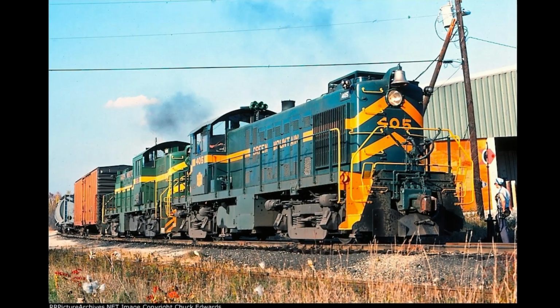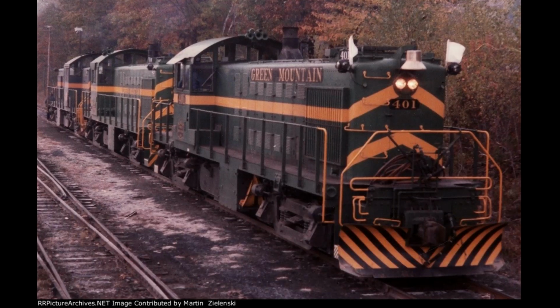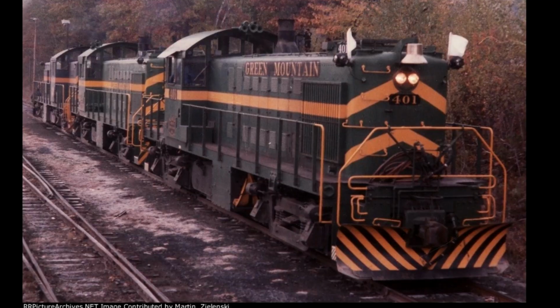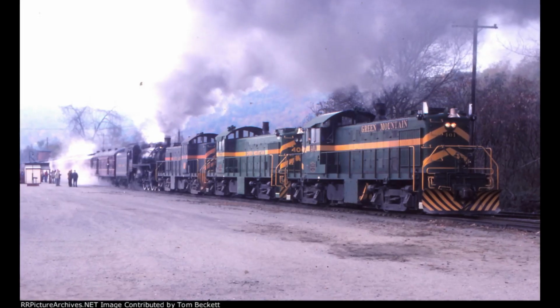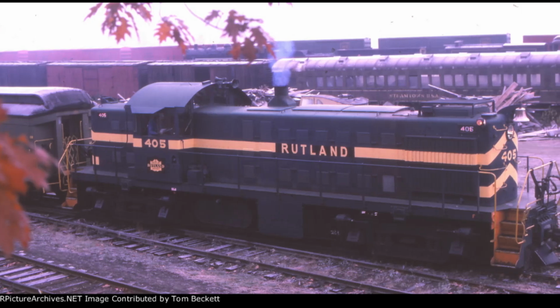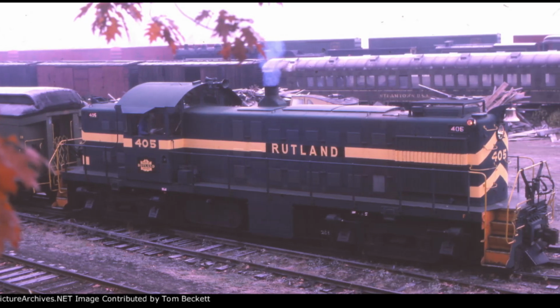Despite these setbacks, 405 proved to be a very reliable engine on the railway, along with 2 other ex-Gulf Mobile and Ohio RS1s numbered 400 and 401, where the 3 often worked together in the Green Mountain operations. 405 was even given its original Rutland lettering in October 1982 for a photo charter.